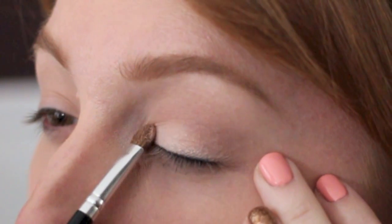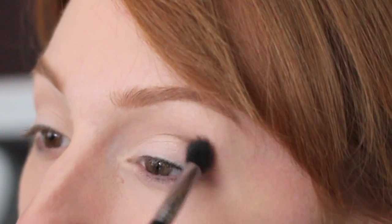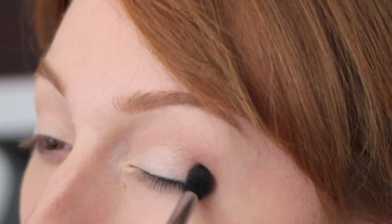And if you wanted to do a completely matte eye, this is so pretty in the inner corner. It just kind of helps make the eyes look more awake and a little bit further apart. I really like that a lot. And then just to add a little bit more warmth, I take Chestnut, which is a red and brown, and just place that in the outside corner.